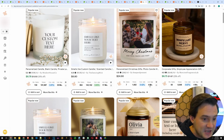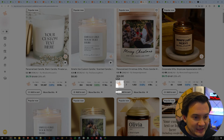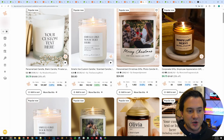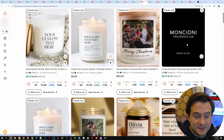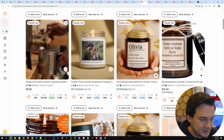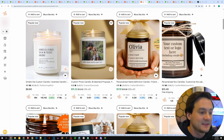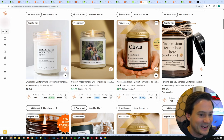This next one, personalized Christmas gifts photo candle. It's a new listing, age 4 months. They're still doing 7 sales a month. And again, there's usually a little bit of a lag on this data. Right now we're in peak demand season, so it wouldn't surprise me if this jumped from 7 sales a month to like 14 or 21. Corporate gifts. So that's what they're honing in on for keywords. That candle's doing 60 sales a month. Smells like custom candle. That's the one we looked at before, 864 sales. That's the number one right there. Add your photo and text, 95 sales a month. Olivia, Heart of Gold, loves spicy marg, 10 out of 10 would recommend. 77 sales a month. You guys get the gist.